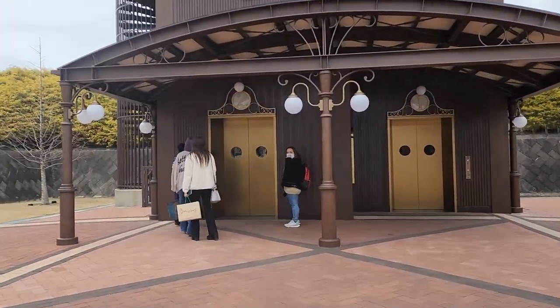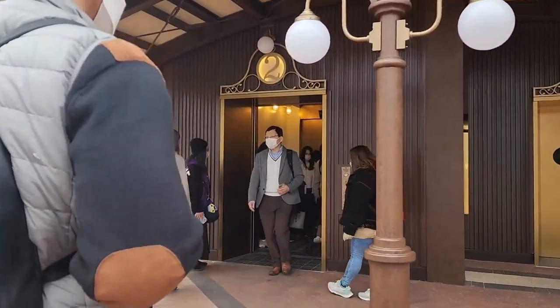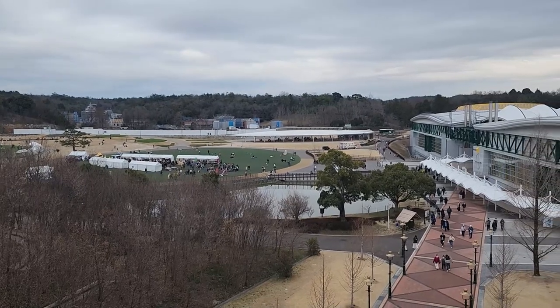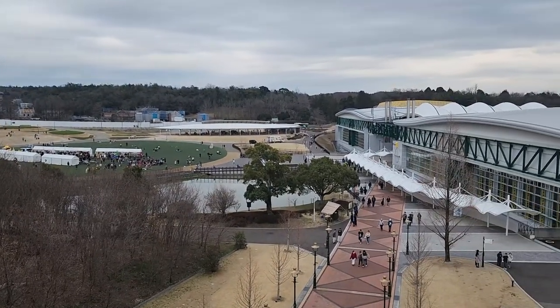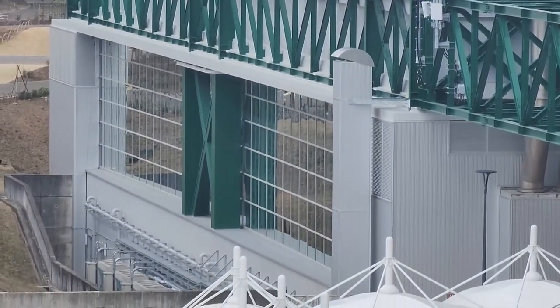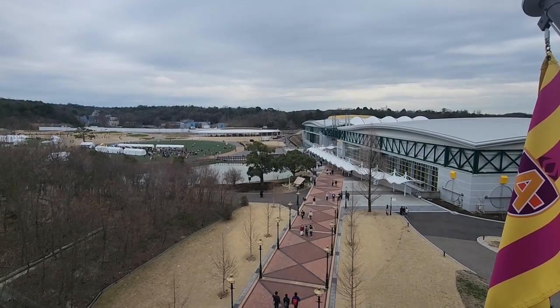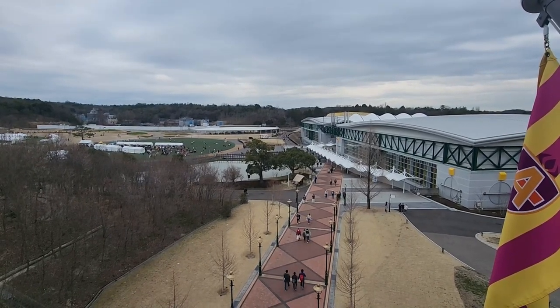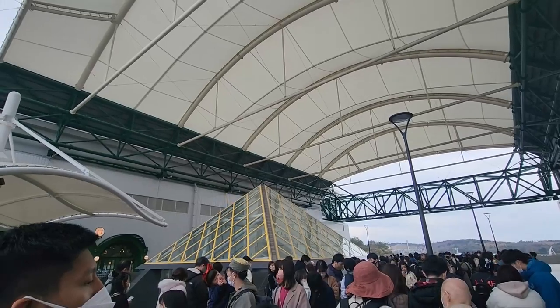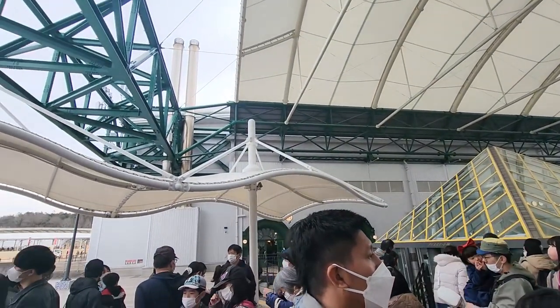I think we made a mistake. I think we're supposed to be over there. We thought we got lost, but I think it's that area over there. So, yeah, we needed to ask for directions. So that's why we're back up here. Lots of people.